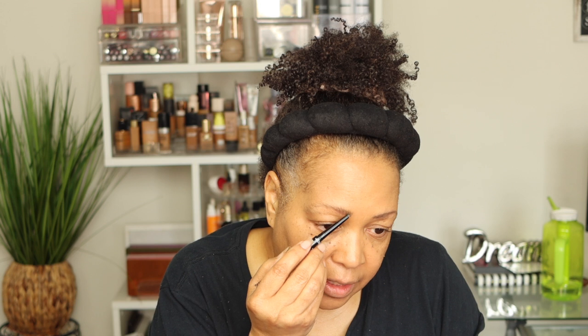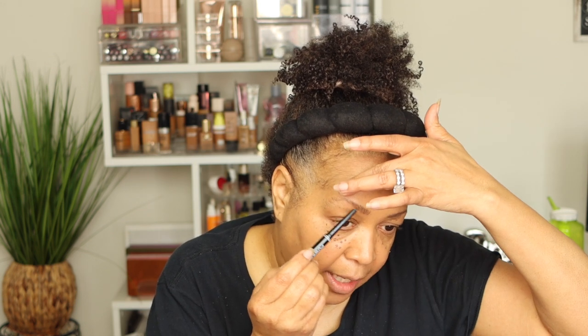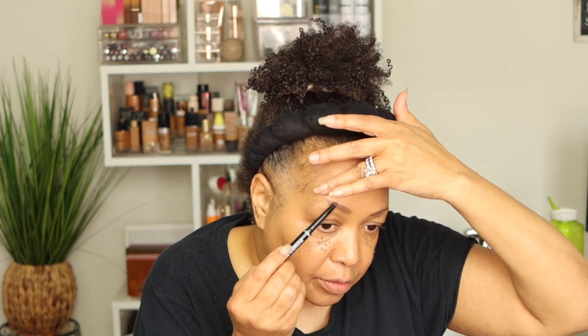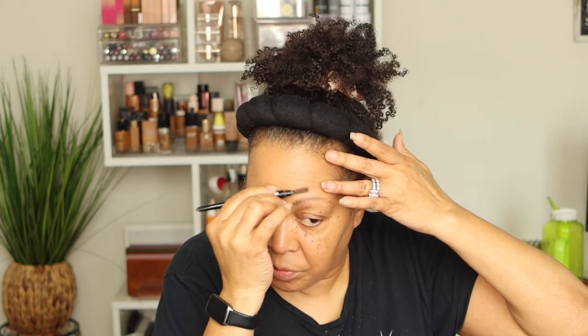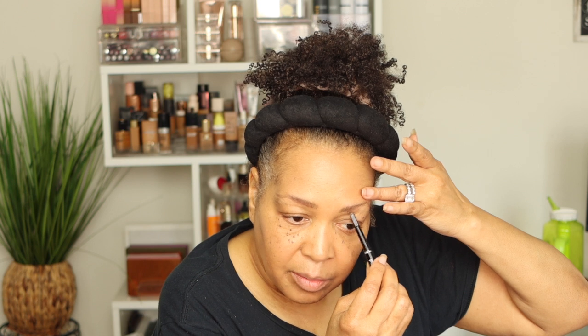I don't like anything that's too dark. I always like a brown. I never use black on my brows. Black is just extremely too harsh. Very harsh, actually, okay? So I never use black. Always brown, light brown. Depends on my hair color. When I was using color, I would use taupe. But now my hair is just a darker brown, because I have no color. Trying to stay away from color.